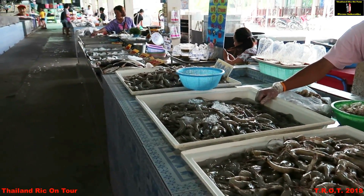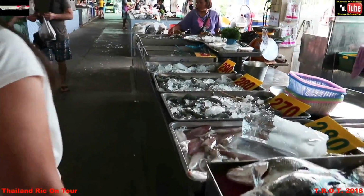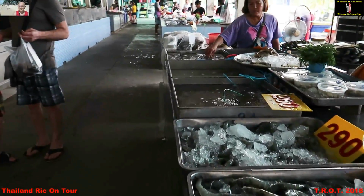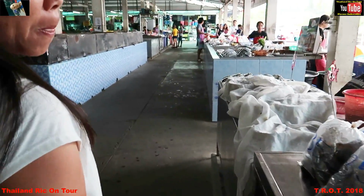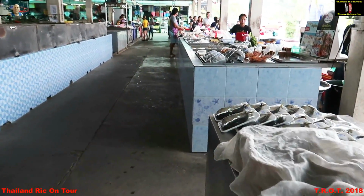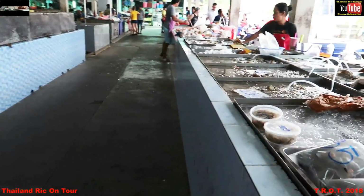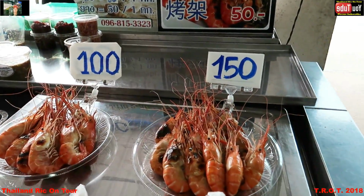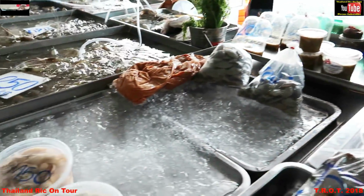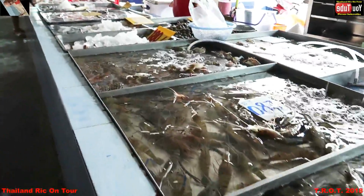Thank you. That does look pretty amazing. All this seafood fresh, and this is just around the corner from the ANGKET hotel, opposite the Tesco Lotus. So if you're in JOMTIEN and you want some fresh food and you love seafood like I love, just look at this, you are spoilt for choice.